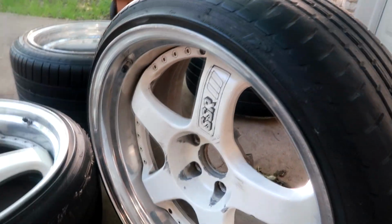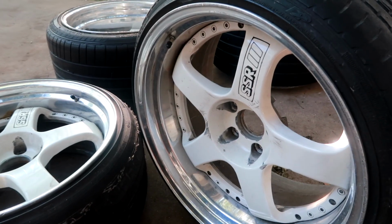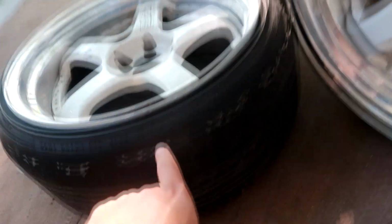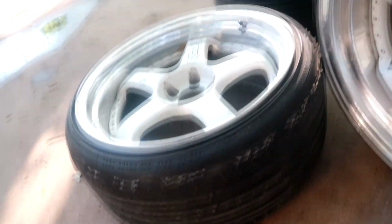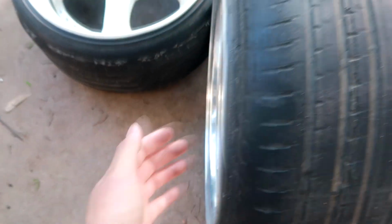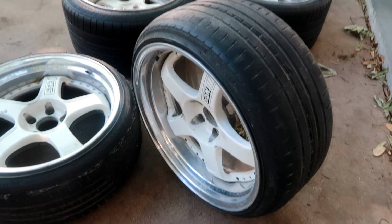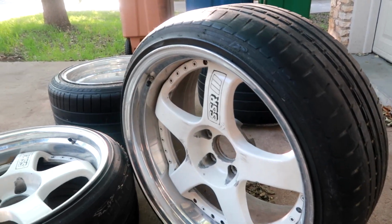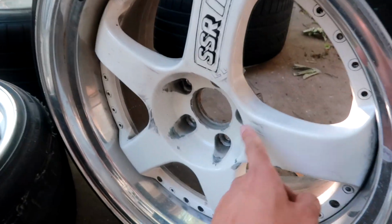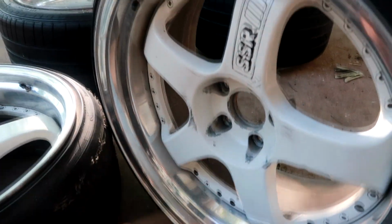They aren't in the best condition, as you can tell. I haven't actually washed them down or anything, but these wheels do have some wear. Tires on the front, especially this side, are pretty short. Probably need new tires. The previous owner was running a stretch setup. If you look at the wheel, these are 10.5, but he is running 235s for the front tire. So 235s on a 10.5-inch wheel, stretched. And like you can see over here on the face, it probably needs to be repainted or powder coated.